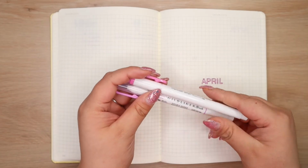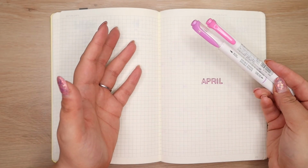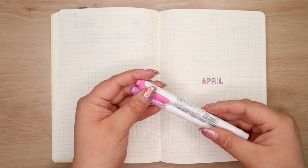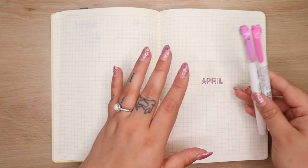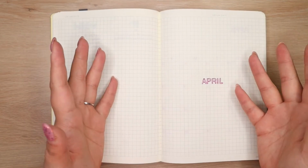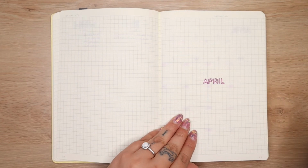So I've also been doing color themes rather than art themes, because art is just not my jam. I'm not very good at it, and I like the color theme a little bit better, and it allows me to use my stickers and it not look super overwhelming. And yeah, so just been doing color themes. As you guys saw, for March, I used green in all of the spreads that I had, and I thoroughly enjoyed it, so I continued it on for April.